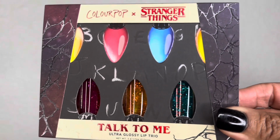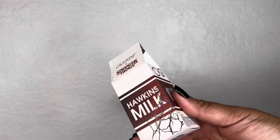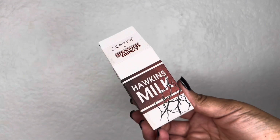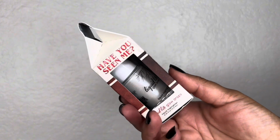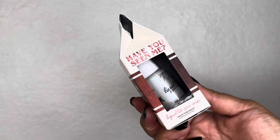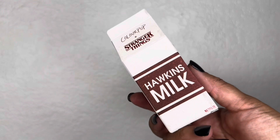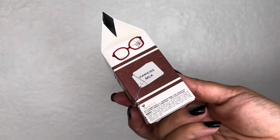We also got 3 of these Stranger Things lip glosses. I'm wearing one of them right now. Actually, this is the red one, the reddish pink one. Next we got this Hawkins Milk. This is the liquid light glow drops, the liquid highlighter. These do kind of look like the same ones that we got in a previous collection, so I don't know if I'm going to take this out yet. I may just save it for a future giveaway. I wonder if it smells good, but again, I'm not going to open it until I know if I want to give it away or not.